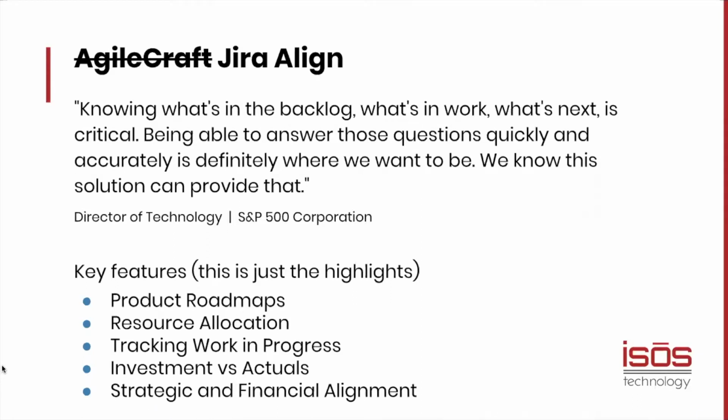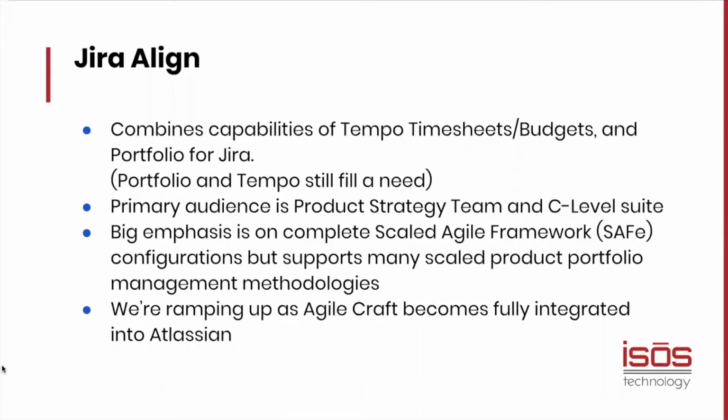A couple of other things to note. It combines capabilities of Tempo Timesheets or Tempo Budgets and also Atlassian's own Portfolio for Jira. I wouldn't consider this to be a competitive product with those two products. It's actually a different need that it's filling. So I think Portfolio and Tempo still fill their own unique needs. In this case, the primary audience is really the product strategy team and the C-level suite for Jira Align.